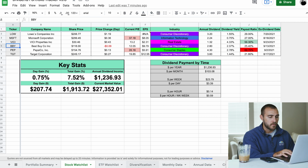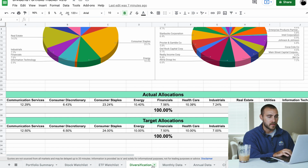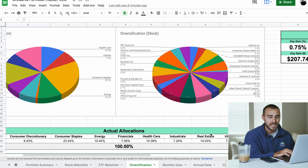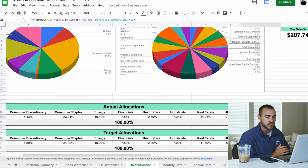All right, guys, now let's jump over to this diversification page real quick, and I want to talk about my actual allocations versus target allocations. So as I mentioned, I added a new company into my portfolio, and that was Intel. And at this time, just with the handful of shares that I bought of Intel so far, I'm at about 1% allocation with that stock and in the information technology sector in my portfolio. And my target allocation is 3%. So I'll probably end up getting to about 14 to 15 shares of Intel before I switch gears and buy something else.